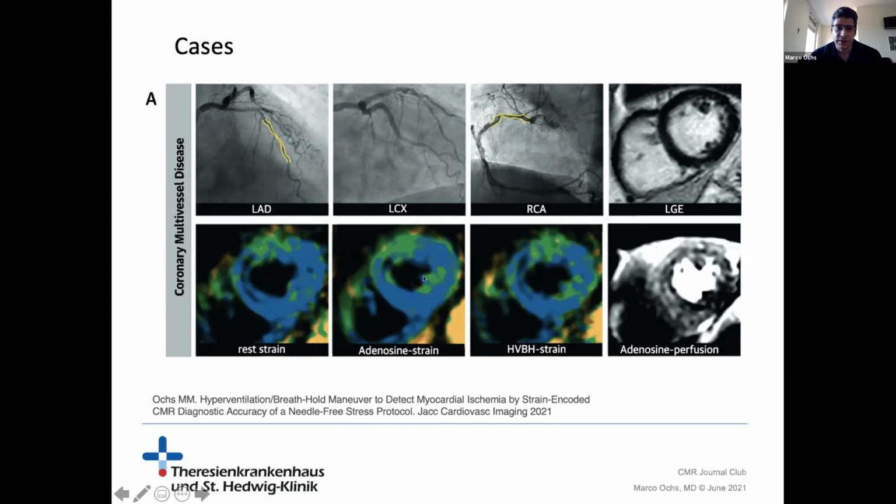And when we look at the strain, we already saw at baseline, at the rest strain acquisitions, that there was an impairment which increased under adenosine and hyperventilation breath hold maneuver. And in the RCA territory, we see that adenosine and hyperventilation breath hold induced this regional functional impairment. So this was very suggestive for obstructive coronary artery disease.